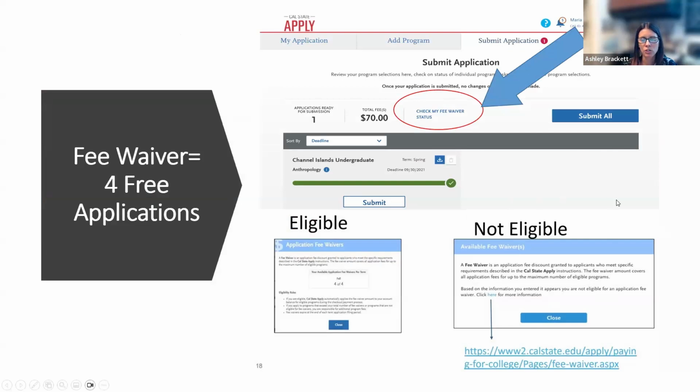It'll have the campuses you're applying to. And this is where you can see your fee waiver status. If it has the four spring, 404, that means you got it. You got four applications for free. If you are not eligible, it'll say sorry, you're not eligible, and explain information about it. You can submit applications one at a time, or if you're all ready, you can submit them all at the same time.